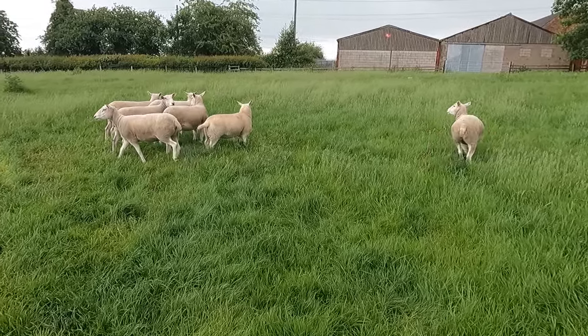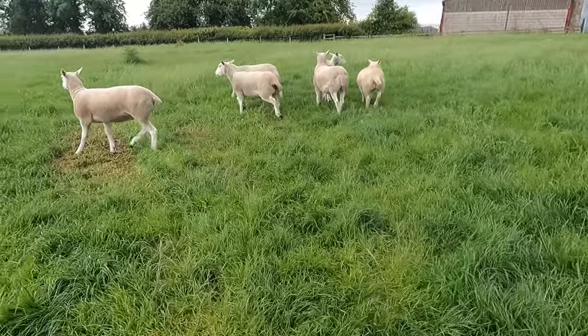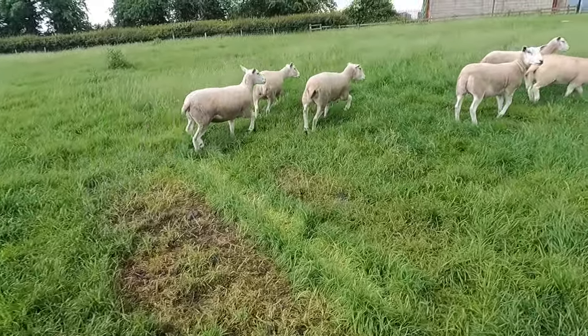Well, that's paper all sorted and ready to go. I need to make sure I leave that in the car and not forget it. We'll go get the sheep loaded and then we'll head to the showground. Chino, come on. You know the score.